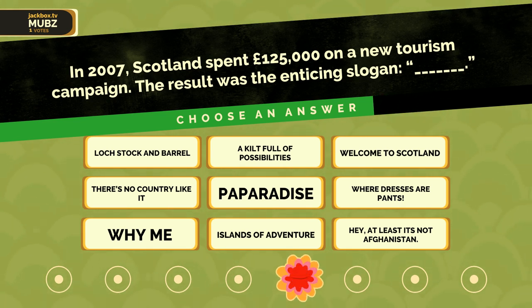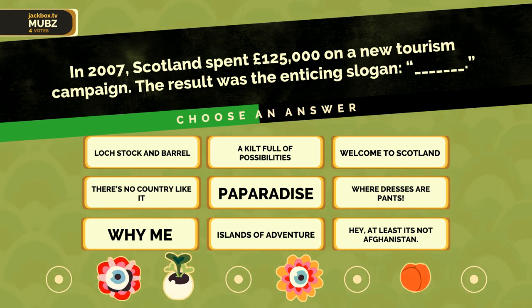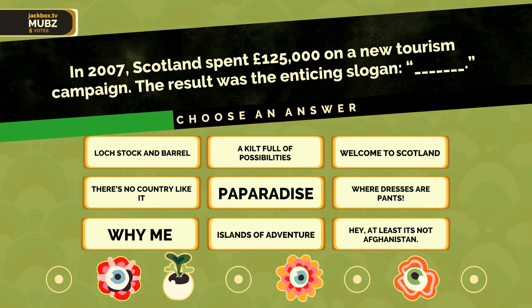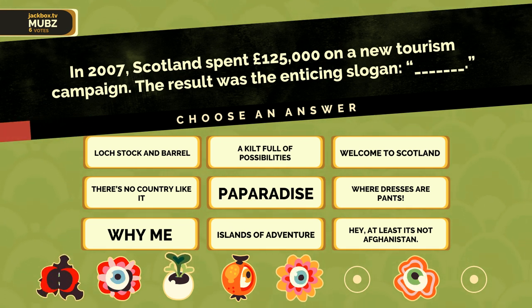A kilt full of possibilities, that's amazing. A paradise. That goes along, that's where you fornicate. Fornicate in the paradise. Yeah. Welcome to Scotland, I like that. Yeah. It's original. Hey, at least it's not Afghanistan. Lock, stock, and barrel. That's pretty clever, though. I gotta give it up for that.